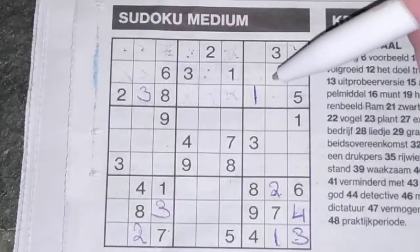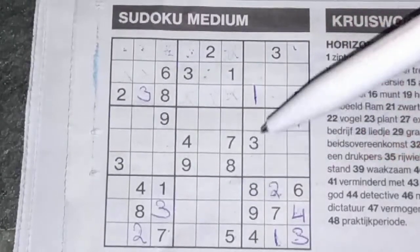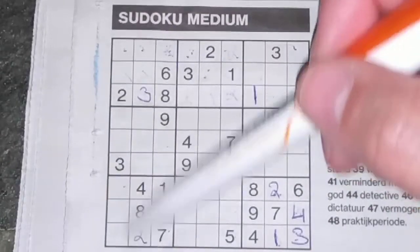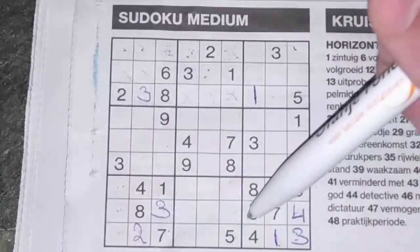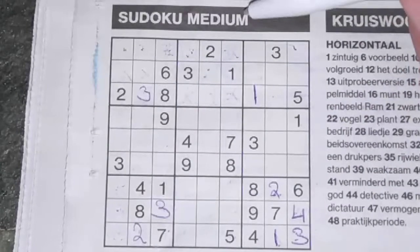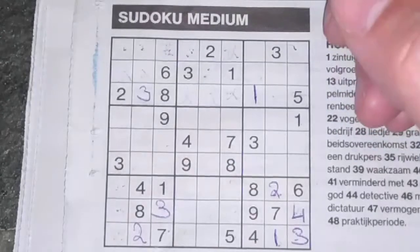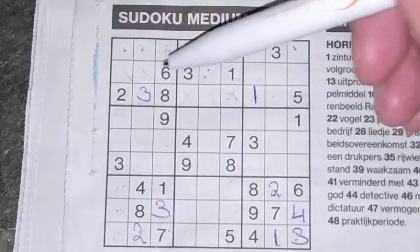Let me see. Can I do the 2, the 8, no, the 4, no, the 6, 5, and the 9? These three numbers, 6, 5, and the 9, I cannot fill this yet, need to wait. 6, 5, and the 9, that means we have a 9, 6, 5, 8 and the 5. The 9 should be one of those.